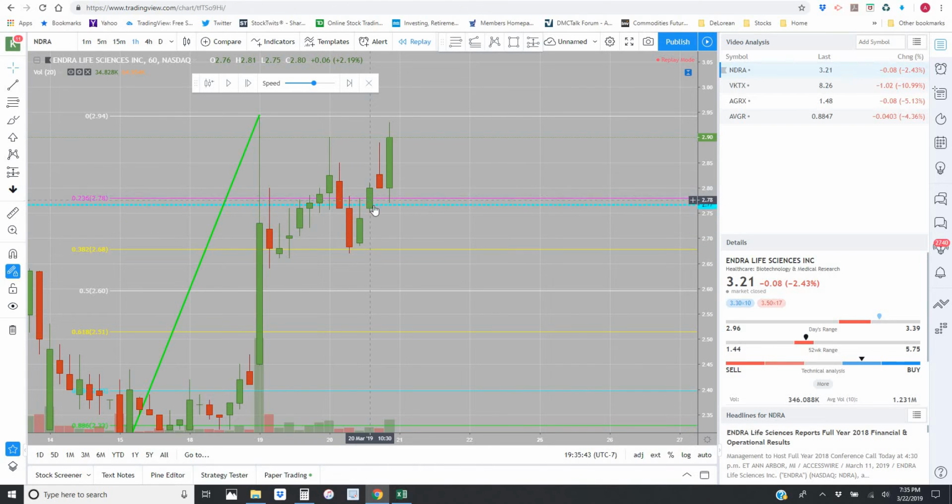This candle did right here. That's your buy right there. And then stops have to go below this swing low right here. I like it below this low right here. The problem is now you're getting really close to this low right here. And if I could go back in time and do it, I would probably put it a little bit lower just to get below that low right there. So that would be my low.